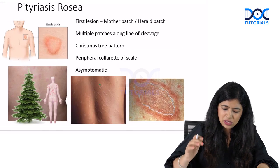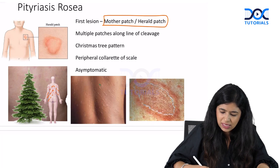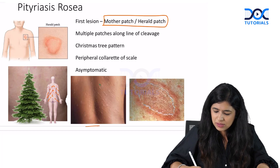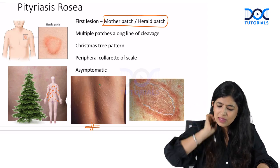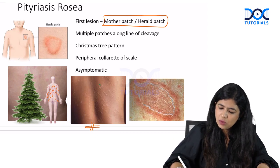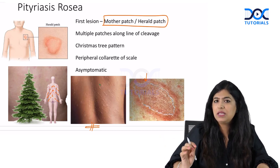The first lesion that the patient gets is called the mother's patch or the herald patch, and then 1 to 2 weeks later you get these multiple lesions along the lines of cleavage in a typical Christmas tree pattern, as you also see in this image. So this pattern is a very important hint towards the diagnosis of P. rosea. And when you look at the lesion closely, you see this red annular plaque with a peripheral collarette of scaling which has a free edge. So this is a very typical lesion of P.